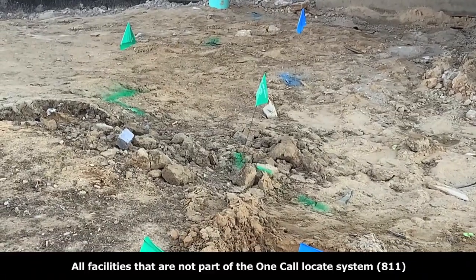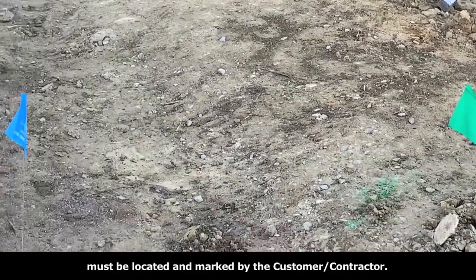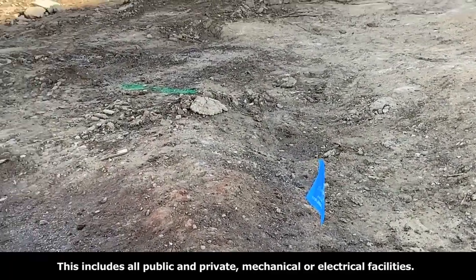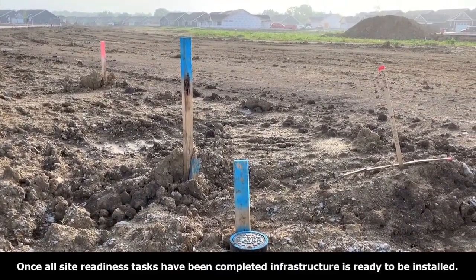All facilities that are not part of the one-call locate system 811 must be located and marked by the customer or contractor. This includes all public and private mechanical or electrical facilities. Once all site readiness tasks have been completed, infrastructure is ready to be installed.